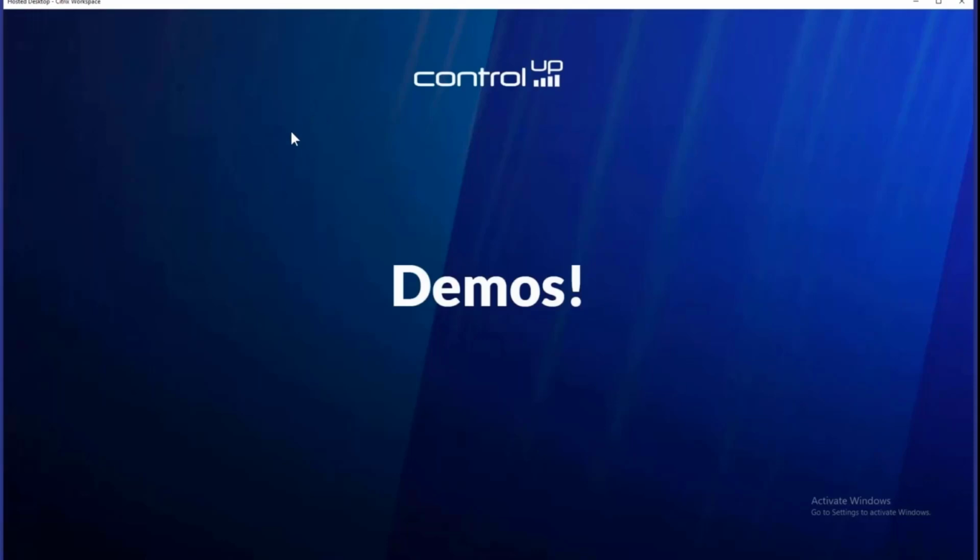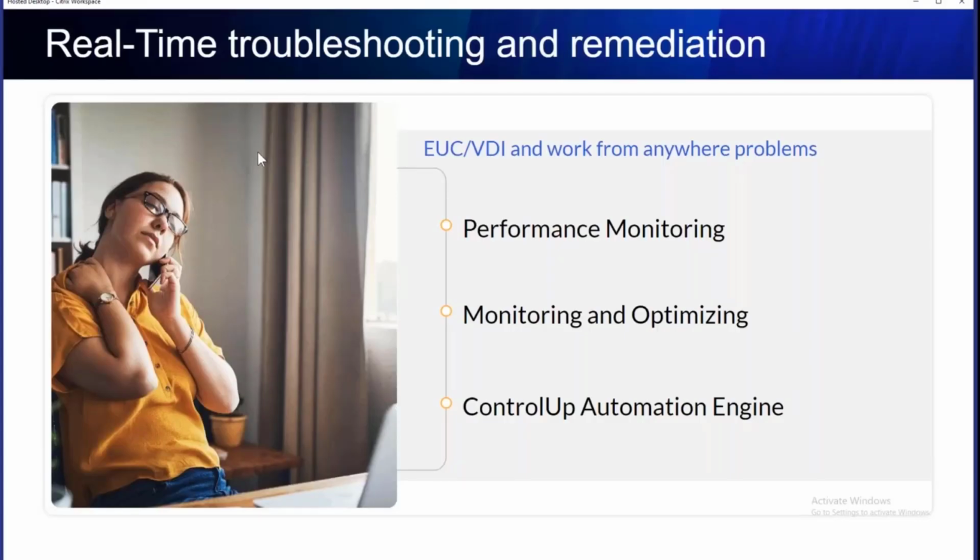I know we're all here for demos, and we want to see how the technology works and what ControlUp can offer you in your environment in terms of automating your challenges. So I'm going to start with our demo flow, introducing you to the product, showing you how we can get that 10,000 foot view and go all the way down to the minute process level where you can see individual processes causing an issue. Then I'm going to do a quick demo of our monitoring and optimizing using our ControlUp automation engine. And then we'll get into more automations that are Citrix specific.